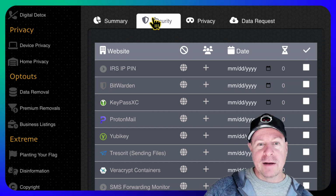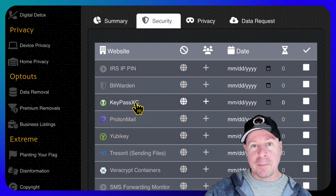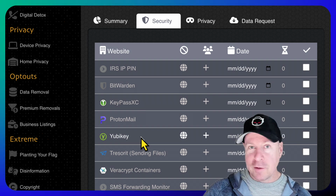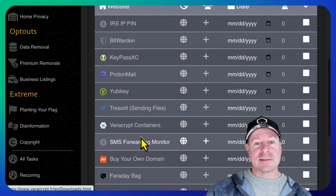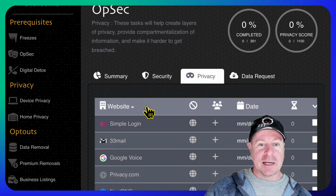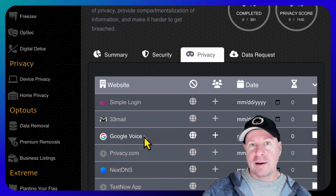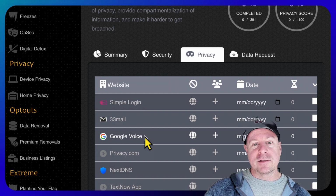And then, of course, you've got different websites for privacy like Bitwarden and KeePass and ProtonMail, all these different tasks and things that you can do. You don't have to do them all. They're just there for you to take a look at and decide if these are things that you want to do. And then when you look down in the privacy subsection, you've got SimpleLogin and Google Voice, right? So you need an SMS voice number that's not really tied to you, that kind of stuff.